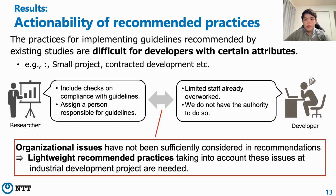As a result of regression analysis for the actionability of recommended practices, we found some practices are difficult to implement for participants with certain attributes, such as participants in small projects and participants conducting contracted development. For example, while previous studies recommended that developers check compliance with guidelines in quality assurance, developers cannot conduct such checks because of a lack of human resources or decision-making authority. Given these results, we conclude that organizational issues have not been sufficiently considered in recommendations in existing studies, and lightweight practices to efficiently implement guidelines are needed.